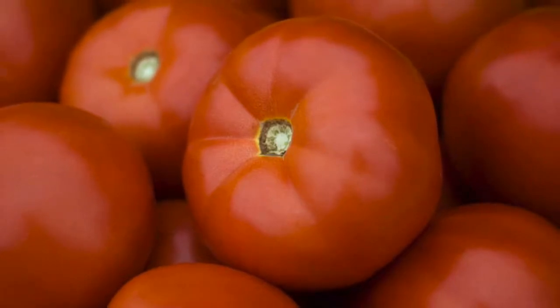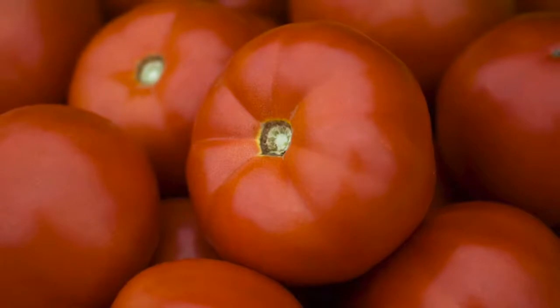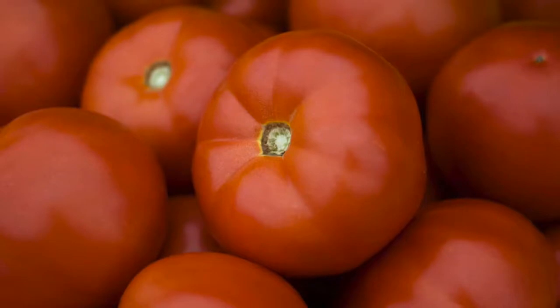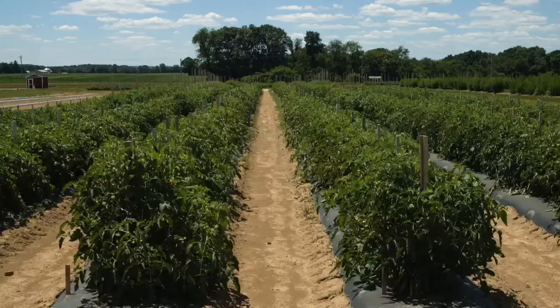Today, I will be teaching you about both the history and production of tomatoes. Tomatoes originated in South America. They were brought to Europe in the late 1800s. However, they were only used as an ornamental plant until the late 1800s because the Europeans believed that the fruit was poisonous. Fast forward to today, and tomatoes are the second most consumed vegetable after potatoes.